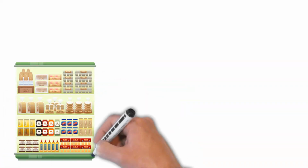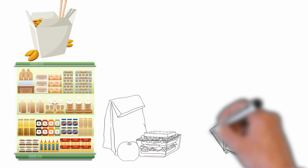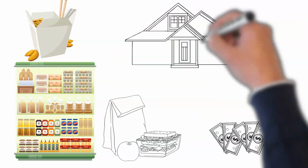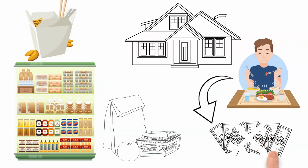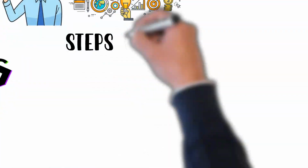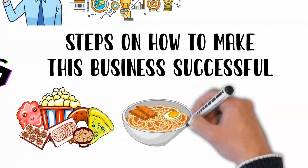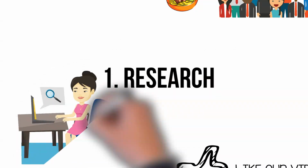It involves elegantly displaying packaged local snacks or meals on food shelves. This is super awesome because while making some extra money, you'll be providing a home away from home, a pleasant feeling that cannot be purchased with money. How cool is that? These are the most important steps you need to take to turn this idea into a fruitful business venture. Number 1.